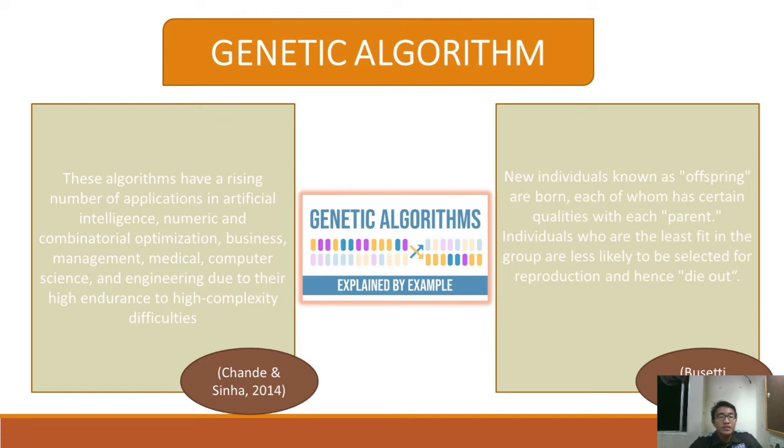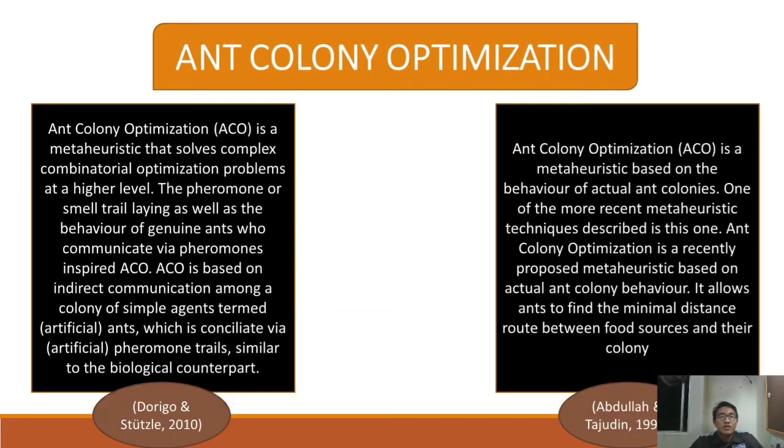Based on a paper posted by Chande and Sinha in 2014, new individuals known as offspring are born, each of whom has certain qualities from each parent. Individuals who are the least fit in the group are less likely to be selected for reproduction and hence die out, based on a paper published by Busetti in 2018. Next, we are going to look at ant colony optimization.